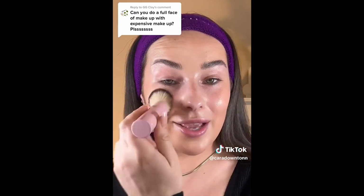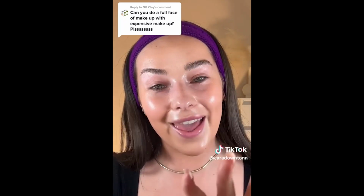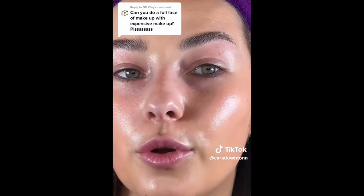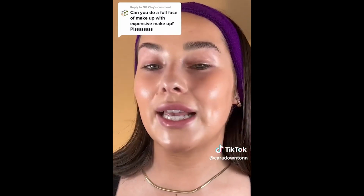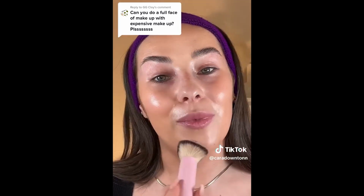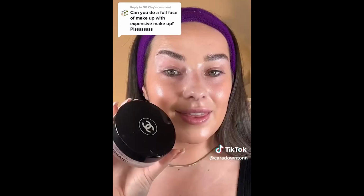I'm not saying I don't like this because I think it looks really pretty on the skin, but I just cannot justify the price, okay? I just want to show you what my skin is looking like on a back camera and a little bit closer up so you can see my skin in the raw. All these expensive products are sitting really well on my skin, and my skin is definitely very expensive right now. I feel bougie.